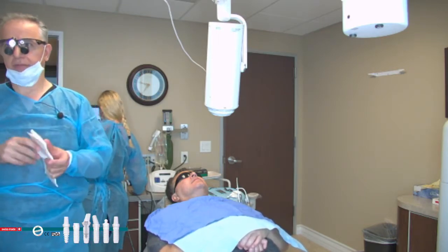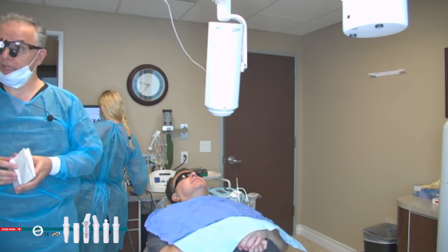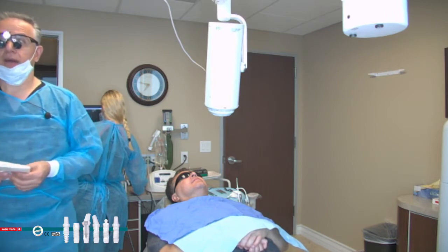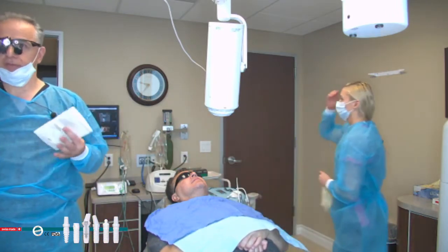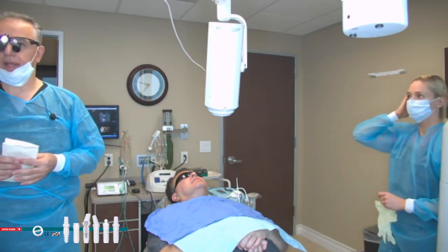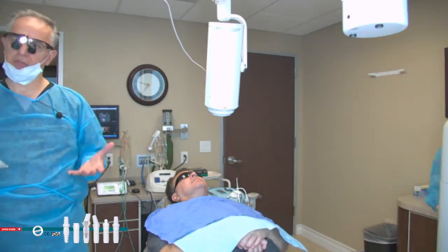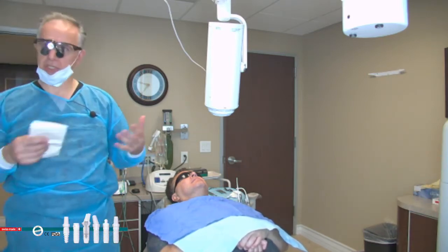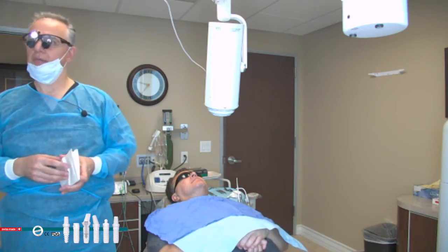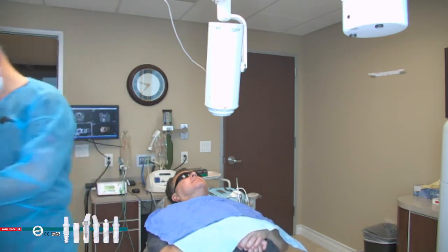I like the one piece, and the two piece works great. I've done quite a few of the two piece implants. The one piece gives me some flexibility, and I place them in, and sometimes they have to be temporized with a temporary crown, or sometimes we just leave them in the posterior, and then 2-3 months later the crown is placed over it. Very good.